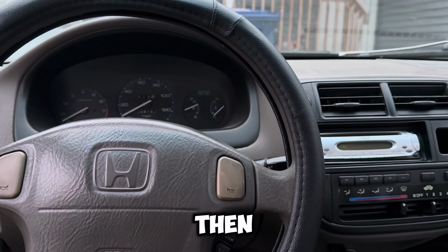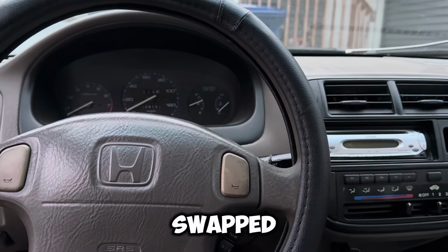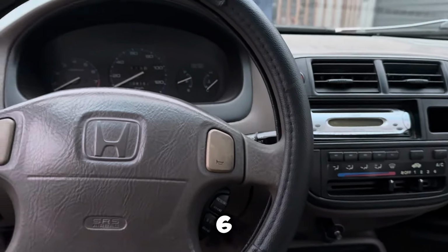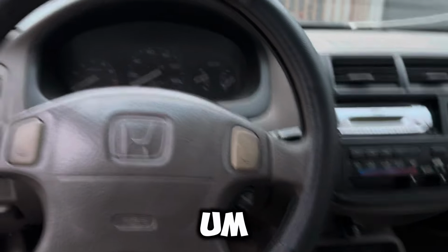And then found out the motor had a blown head gasket, so they swapped out the motor, put a new clutch in it, and then they've just been driving it ever since for the past 6 months. So that's pretty much it for the car, as far as I know.